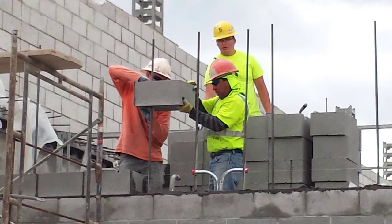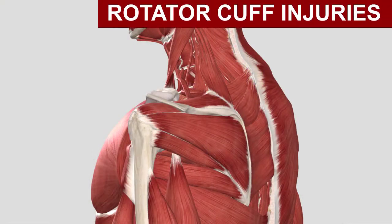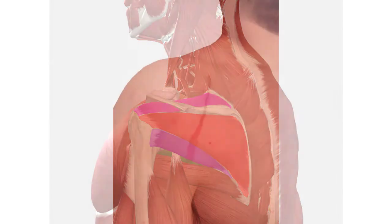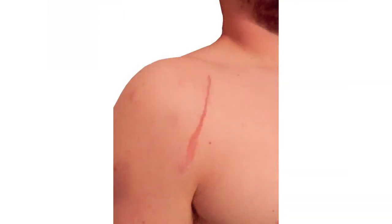Finally, let's talk about the most common shoulder injury you could get as a mason, a rotator cuff injury. We've mentioned that there are 4 key shoulder muscles that form the rotator cuff. They're frequently injured from cumulative overuse and working in awkward postures. Rotator cuff injuries are painful and can require surgery to repair. This means time loss and sometimes leads to longer-term problems in the shoulder region that can affect your career.